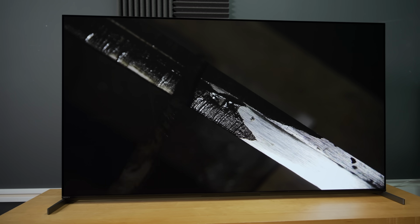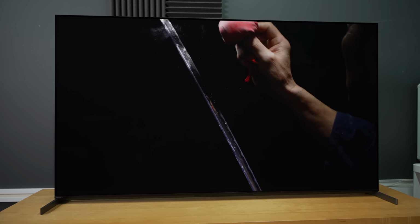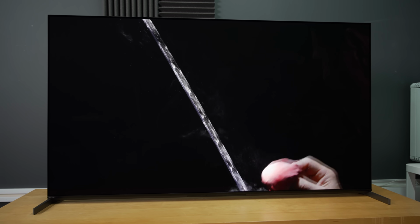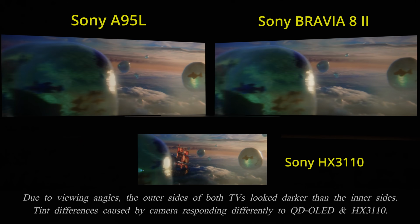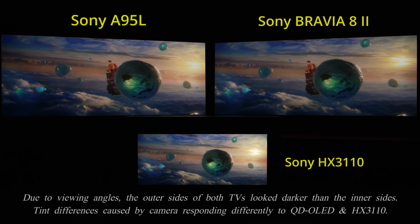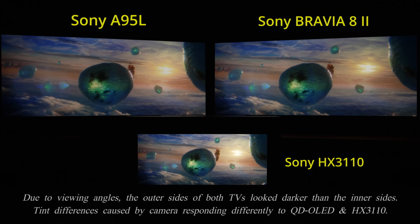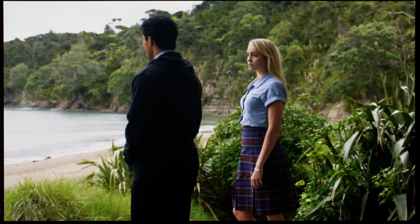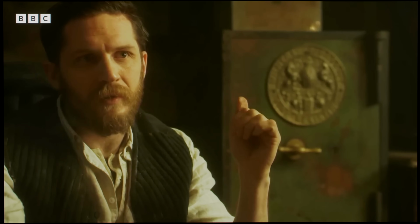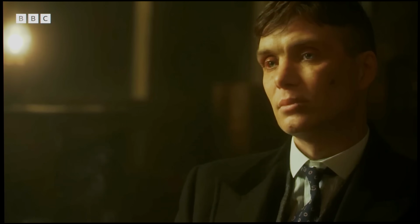Let's sum up. The BRAVIA 8 Mark II is the brightest OLED TV from Sony yet, thanks to the use of the latest generation QD-OLED panel from Samsung Display, which helps the TV reproduce bright specular highlights in high-nit HDR content in a clearer and more impactful manner than the A95L. Sony's quadrifecta of accurate colors, superb upscaling, wonderful motion, and masterful handling of low bitrate content remains unrivaled.